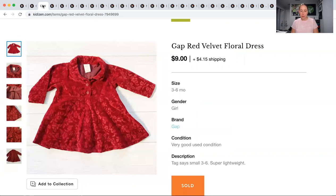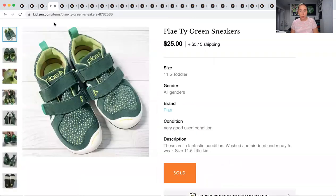This little Gap flowers dress, I should not have bought this. I paid $1.49 for this like 3 years ago when I was first starting to buy things with the intention of 100% selling. And I love Gap for my kids. I didn't realize it has no resale value for the most part. So anyway, lesson learned. Sold for 10 bucks. I sent an offer of $10 flat, and I still profited $3.16, but it took like 3 years.